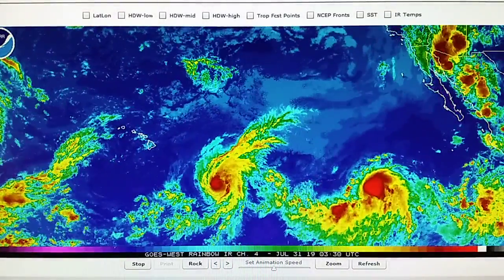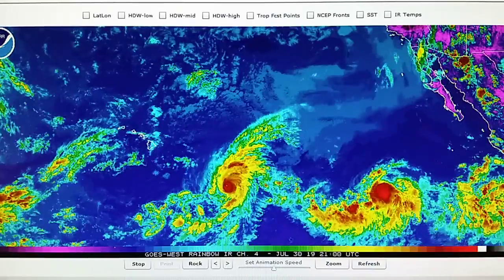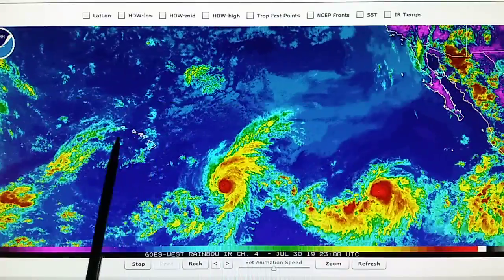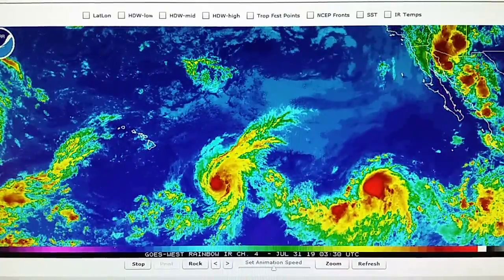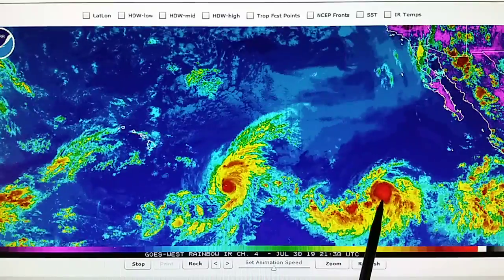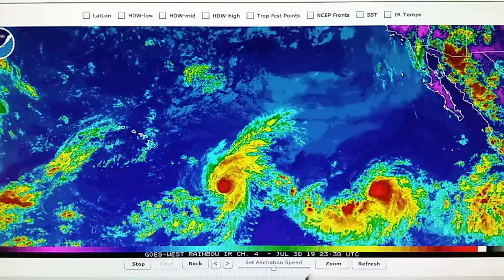Okay, this is the tropical rainbow color infrared loop. We see that eye wall disappearing right there as this system approaches the Hawaiian Islands right there. And we have Flossie right here. It looks like briefly there's an eye wall that forms, but we'll keep an eye on both of these.